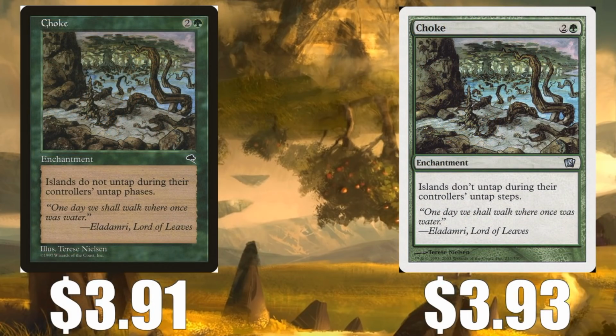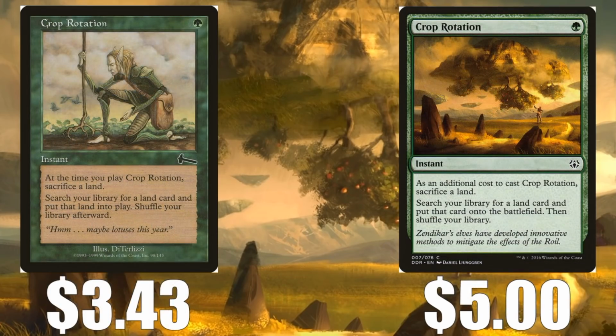Let's move on to green with Choke. You'll find Tempest on the left, $3.91, 8th edition on the right, $3.93. This is still a classic Modern and Legacy sideboard card, maybe doesn't see as much play as it once did in Modern especially, but for the price here, if you don't have a copy or a play set, you might want to grab one.